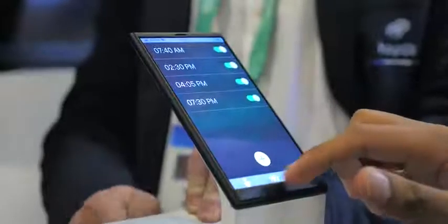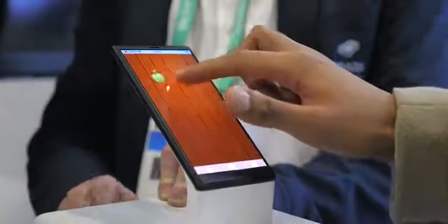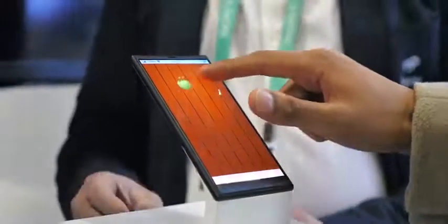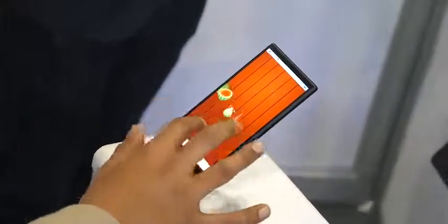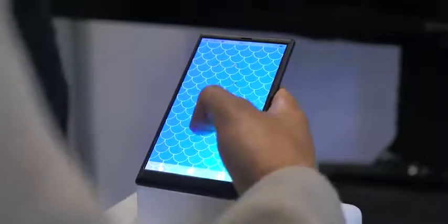The booth I went to had a couple of demos, like how it would affect playing a game, and even though the demo itself was basic, the impact this tactility had on the experience was a world apart. I tried a Fruit Ninja style app, and I could literally feel the impact of slicing tough fruit under my finger. There was also a fish demo where I could feel subtle micro vibrations under each scale I turned over.